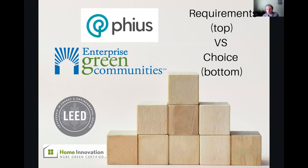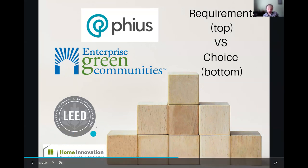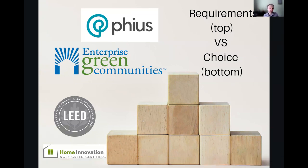One thing that's important to know when you're looking at these green building programs is choice versus requirements. And so you can see here on the bottom, you're looking at heavily choice-based programs. And as you go up, it gets more and more prerequisites and less choice. And you might say, I want more choice. I want to be able to do whatever I want. Well, that comes with a trade-off, because when there's more choice, you have to spend more time trying to figure out what to do. So on the tops of these programs, it's cut and dry, black and white.